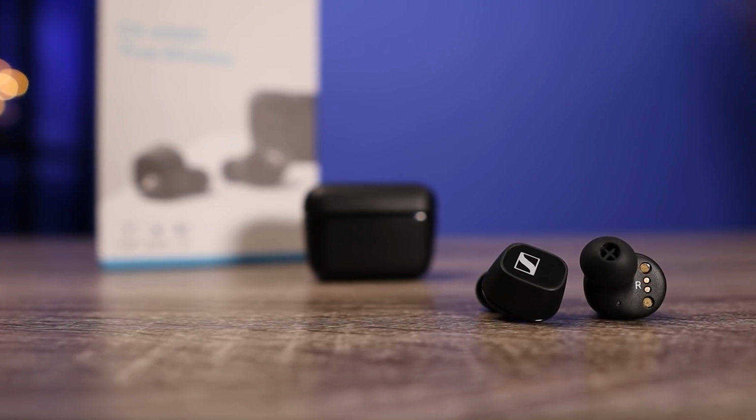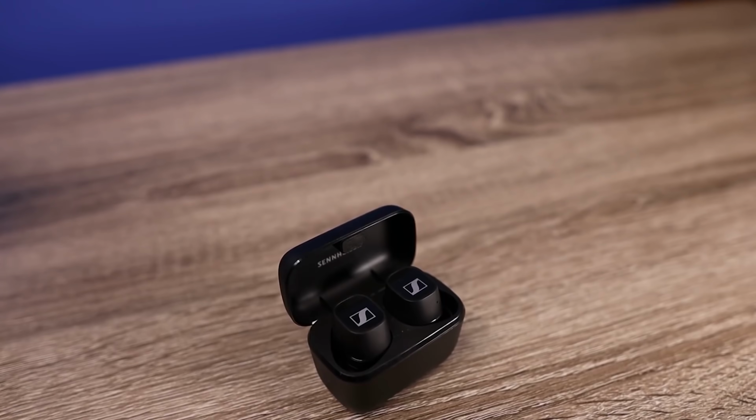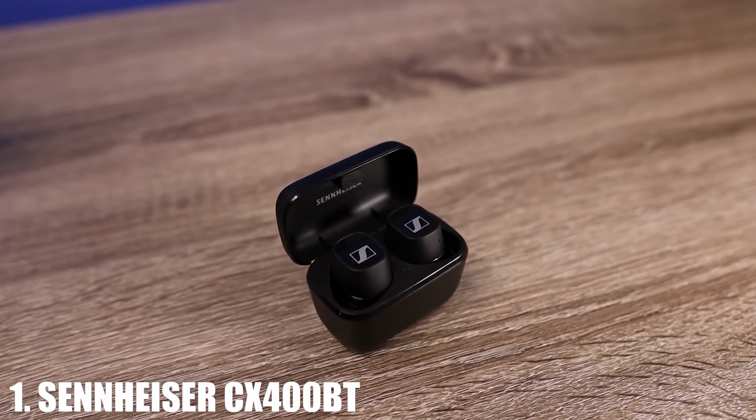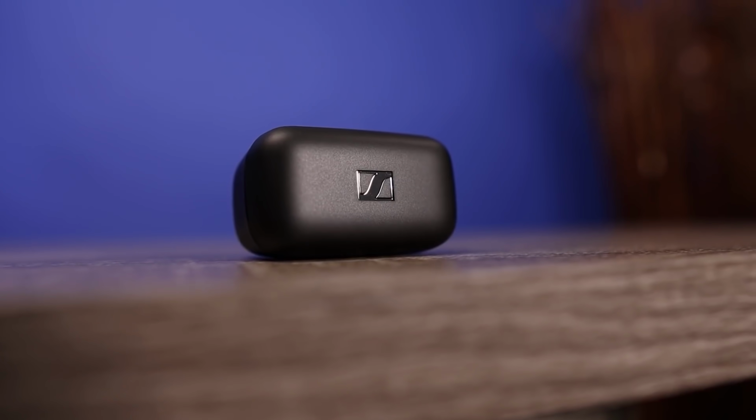So it really just kind of comes down to the sound signature that you want. I think on this list, there's something that checks off something for everybody. I think the CX400 BTs in at number 1, again, is a no-brainer. And that wraps up my top 5 true wireless earbuds under $100.